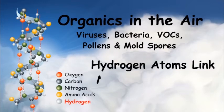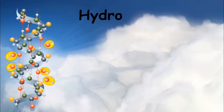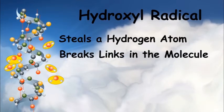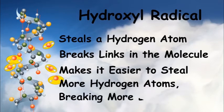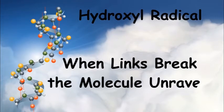Organics in the air, like viruses, bacteria, VOCs, pollens, and mold spores, are all made up of molecules that have lots of hydrogen atoms, linking the atoms in the molecule together. When a hydroxyl radical steals a hydrogen atom away from a molecule, it breaks the links from that hydrogen atom to other atoms and weakens the molecule. That makes it easier for other hydroxyl radicals to steal even more hydrogen atoms, breaking more links. When enough of those links break, the molecule unravels.